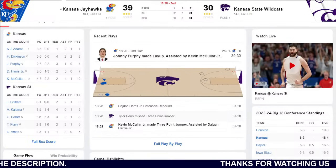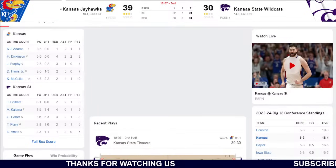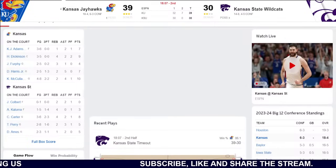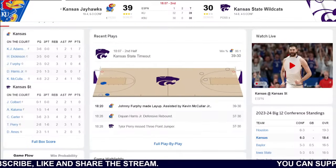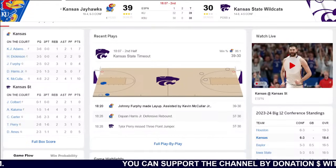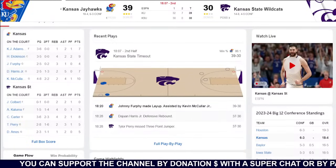K-State needing a bucket. Here's Kaluma with the ball. Arthur has it at the point. Kicks it into the corner. Tyler Perry, wide open three. That one won't go. Tipped out, but to Kansas. Here's DeJuan Harris, 3-on-3. McCullough lobs. Furphy with the layup. Furphy with his fourth point, and it's 39-30 in favor of Kansas, and a 7-0 run to start the second half, and a timeout for Jerome Tang. It'll go to a full, and we'll take it. Back in a moment. 39-30 Kansas.